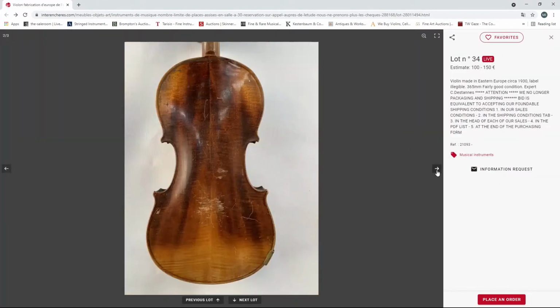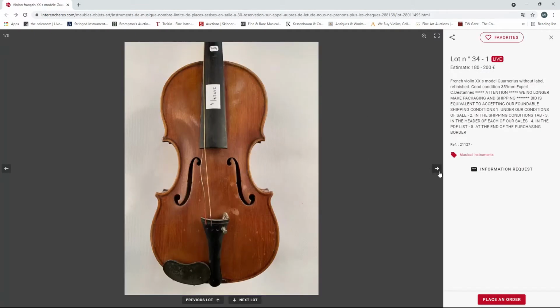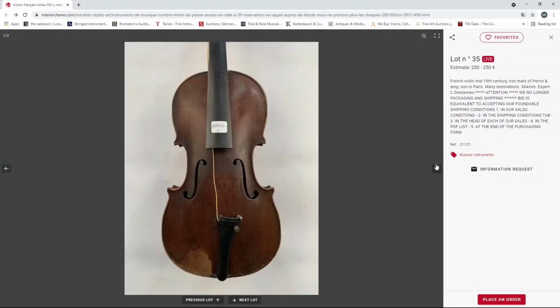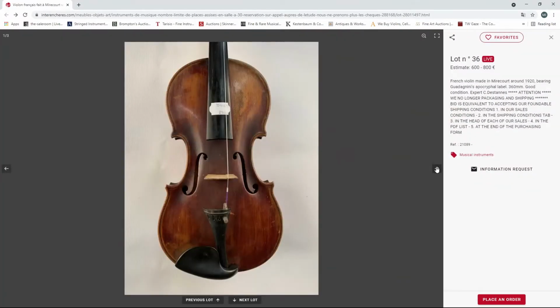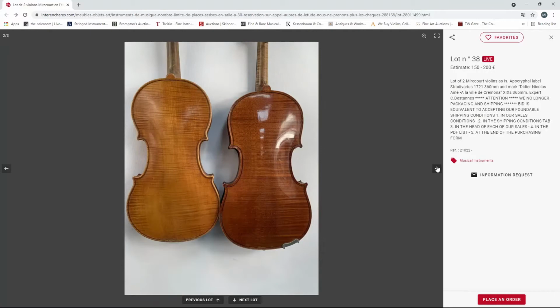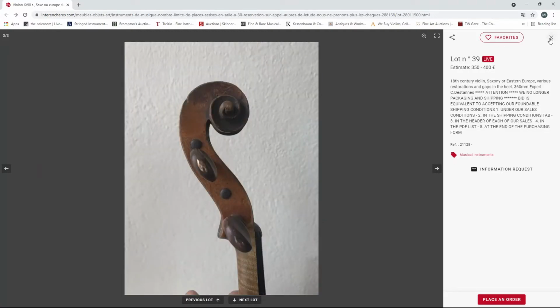Violin made in Eastern Europe, about 1930. Yeah, I think that is not particularly good. French violin, Guarneri model, 359. French violin, mid-19th century, Perrin mark. Another Mirecourt violin. Two Mirecourt violins. And another two Mirecourt violins. 18th century violins, Saxon or Eastern Europe, various restorations, 360 back. Needs a bit of TLC.